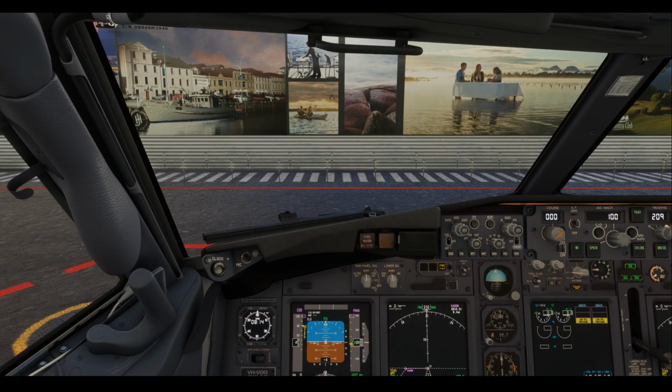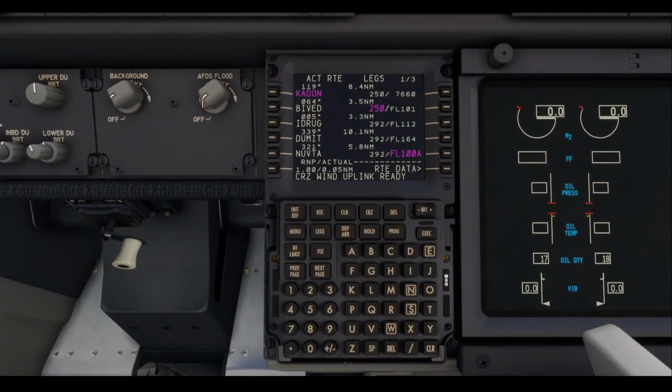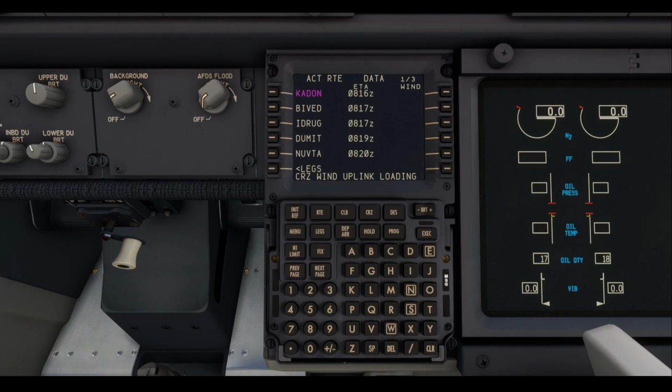Centre, ZX 500 is ready to accept that STAR clearance. ZX 500, cleared Marlin Five arrival, runway 16 left. When ready, descend to flight level 130. Cleared the Marlin arrival into 16 left. When ready, descend to level 130, ZX 500.